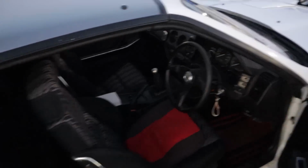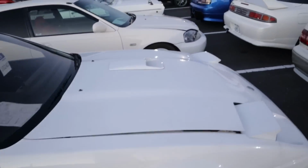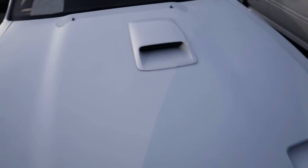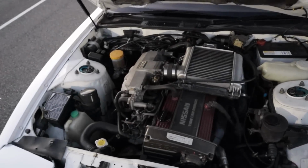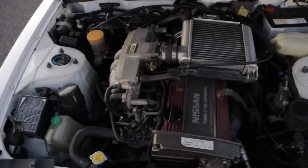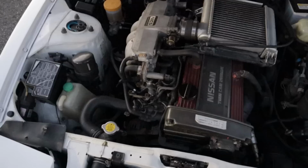Now, this is one of my all-time favorite older cars in the Z series. These came with a fair few different engine options. You could get one with an RB20. Oh no, is it stuck? There we go. It is that one. Dude, I would kill for this. Oh man, it's so cool.